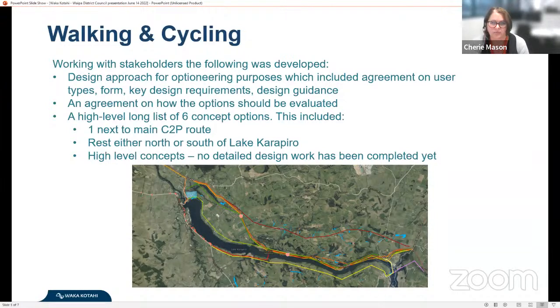And one was providing a shared path or facility next to the new route that was just discussed, where that route would go through on the northern side of the lake. We had another couple of options north of the lake, just sitting between the new expressway alignment and the lake, and also using online, using the revoked state highway, what would be the revoked state highway, as a facility consideration as well.